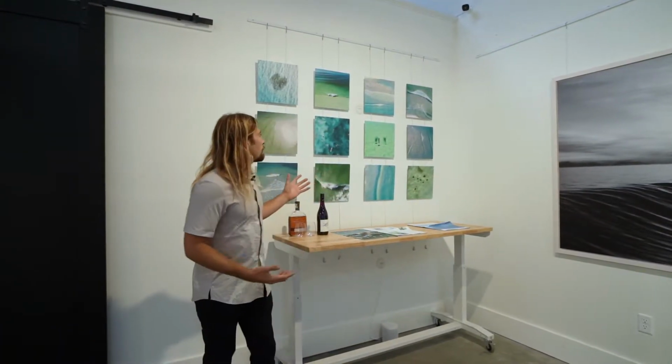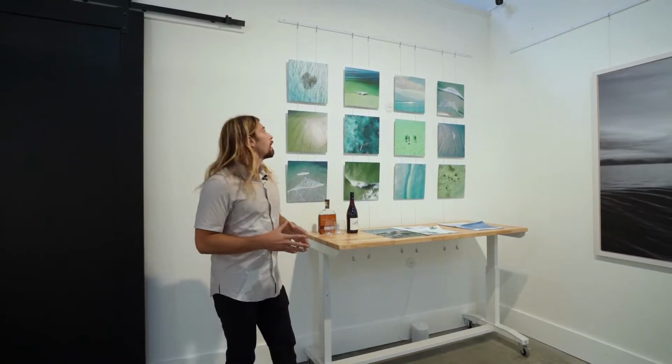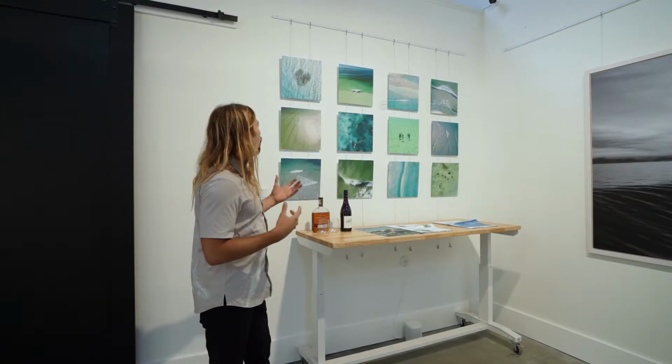So the first piece is behind me. This is a grid of 12 by 12. So each piece is 12 by 12 inches, and there's 12 pieces in the grid. And so these are all aerial images I've shot from the air, either from drone or from helicopter. And what I really like about this grid is that it's all blues and greens, and it's all local to the Santa Rosa Beach area, to 30A.